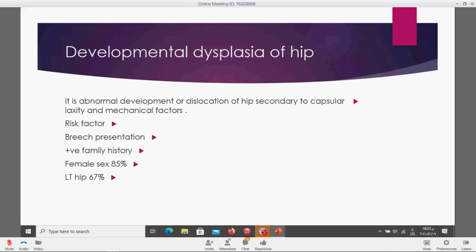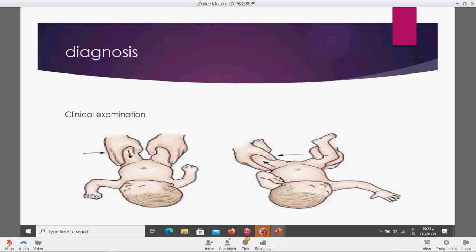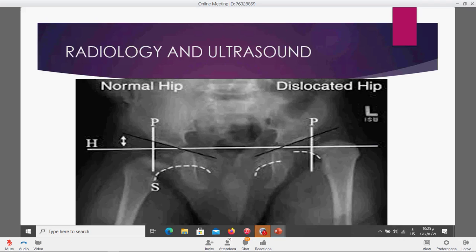Risk factors: family history, female sex, 85%, left hip more, 67%, unknown reason, and breech presentation. By clinical examination, as we said, Ortolani and Barlow's tests. In the first 2 to 3 months of life, it can be diagnosed by ultrasound. Later on, it can be diagnosed by X-ray.